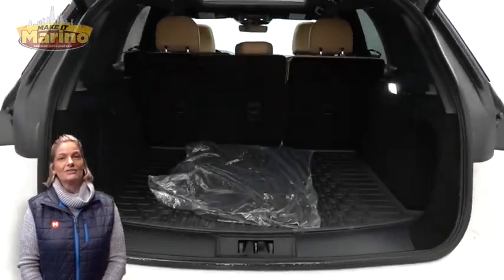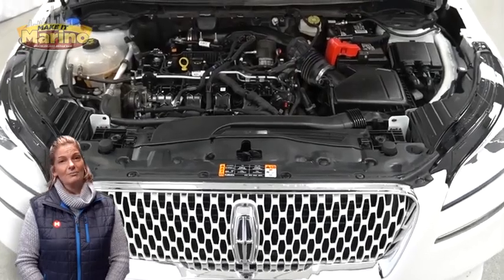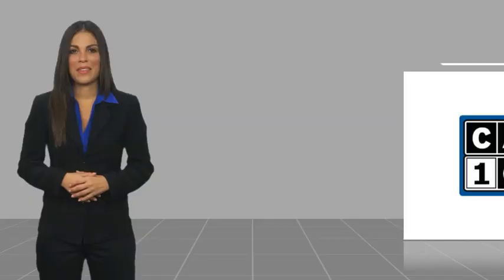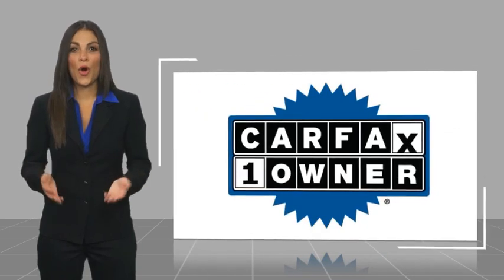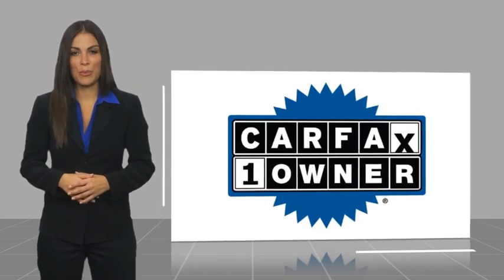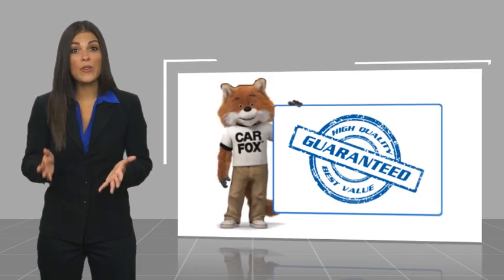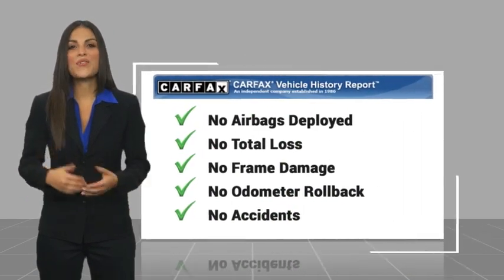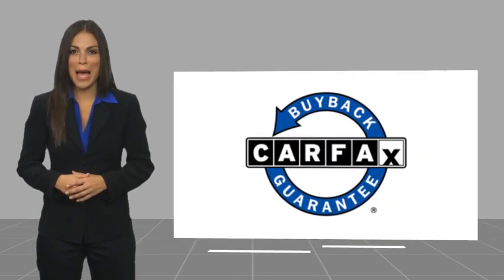For additional details, visit us at MarinoCJD.com, stock number D6914A. This is a one-owner vehicle with a CARFAX Vehicle History Report. Be sure to find a complimentary copy of this report online or contact the dealership. This vehicle qualifies for the CARFAX Buyback Guarantee.